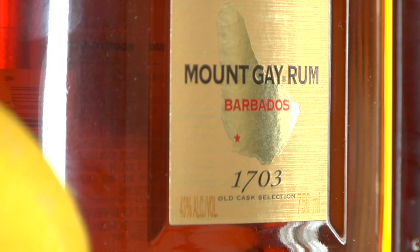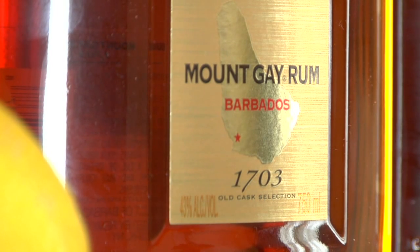Fantastic. And for 1703, which is a super premium blend of rums between the ages of 10 and 30 years old, pretty much that's supposed to be drunk on its own. With ice or not? Well, you can drop a nice big ice block inside just to release some water slowly and open up all the flavors and get a lot more of those citrus notes coming through. That is good stuff.